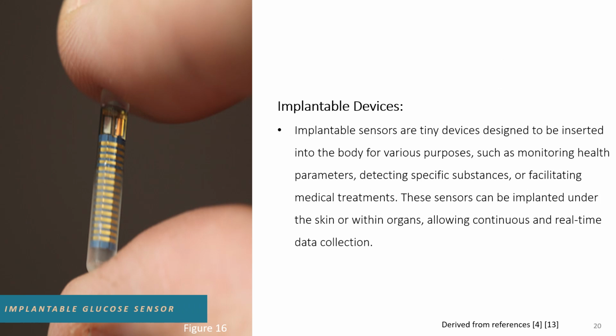The next application is implantable devices. Implantable sensors or devices are tiny, miniaturized devices that are designed to be inserted into the human body for various purposes. These sensors can be implanted under the skin or within the organ, allowing continuous and real-time data collection. These are used for measuring various physiological parameters within the human body like temperature, pressure, glucose, etc. The image shows an implantable glucose sensor.